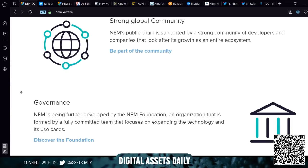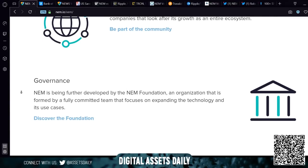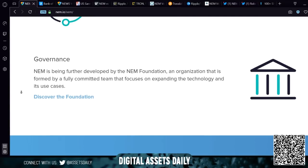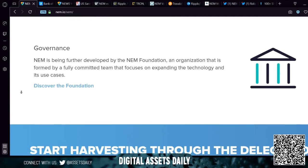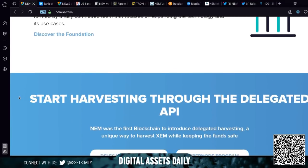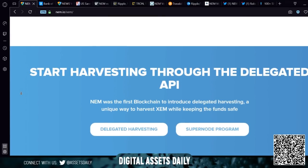The governance. NEM is being further developed by the NEM Foundation, an organization that is formed by a fully committed team that focuses on expanding the technology and its use cases. Haven't spent a lot of time on this site, so we're both seeing this for the first time together right here.